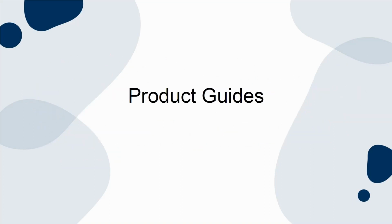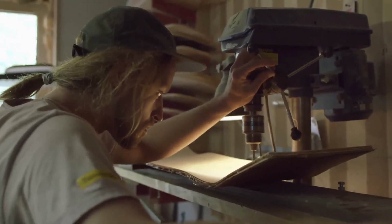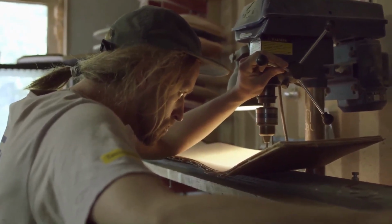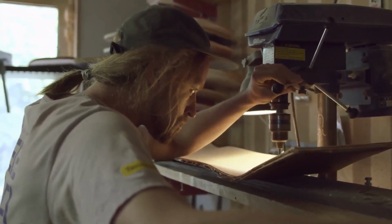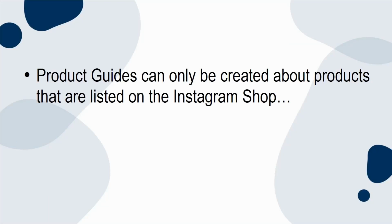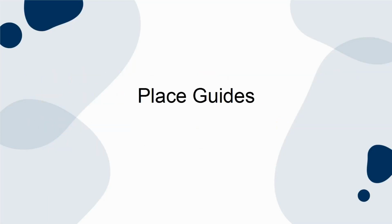The most effective kind of guide is one that best represents your content and resonates with your audience. Product guides. Product guides can be used to share a particular product with your audience. You can include reviews or an explanation of how the product best functions. It is a great way to explain a more complicated product, for example, the manufacturing method of materials used for your audience. Product guides can only be created about products that are listed on the Instagram shop, so it is a great way to draw attention to your favorite products or options.